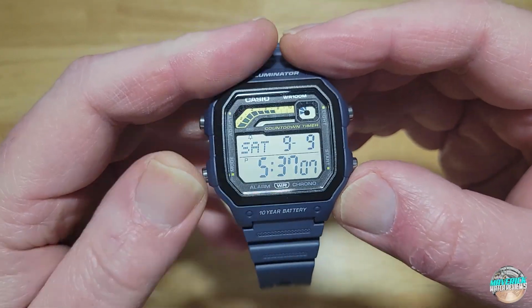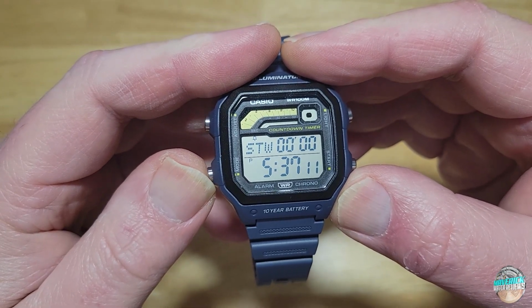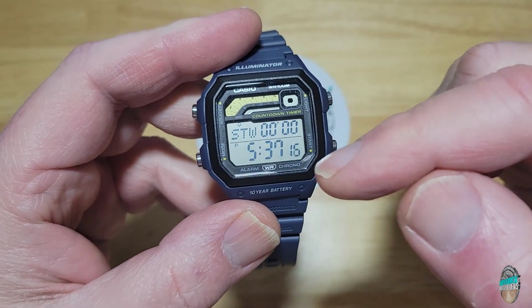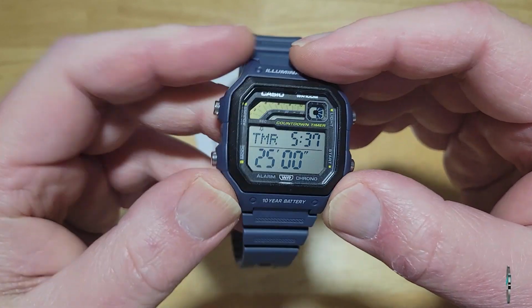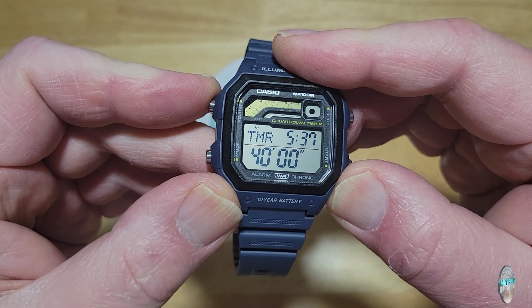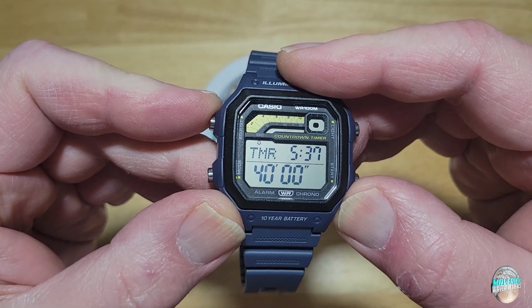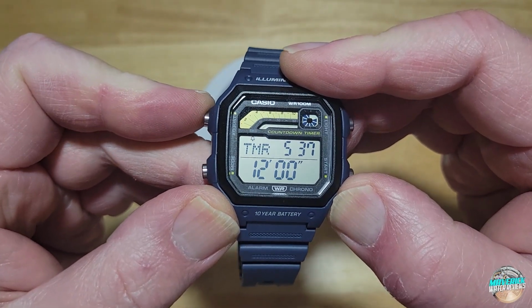There's that. Go through your basic functions. There's your stopwatch. Now, the one thing I do love about this watch is no matter what mode you're in, you always see what time it is. So 5:37 right there. There's your timer. Your timer comes in different presets. There you go. And these are basically for sporting events, different quarters in different games. So you got a whole bunch of different ones you can choose from, which is pretty cool.